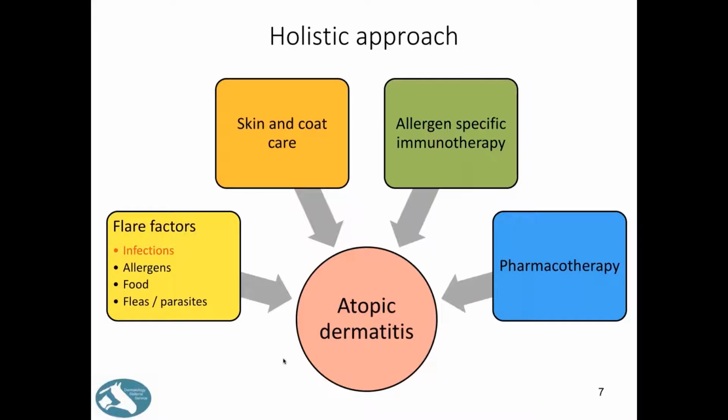When we're managing atopic dermatitis, it's important to have a holistic approach. So there are these different aspects of treatment of this disease, and we shouldn't just be focusing on looking for a drug to deal with the itch. So there are these 4 aspects. Flare factors are very important, and flare factors are reasons for a sudden recurrence or increase in pruritus in a dog that may otherwise be stable on some kind of therapy, or maybe not on therapy, but they have periodic flares.